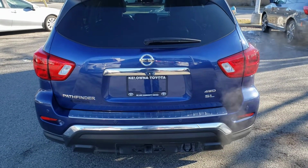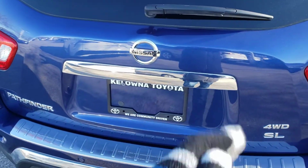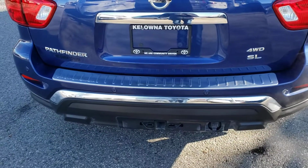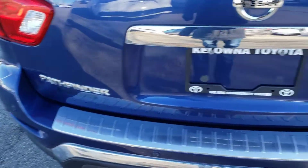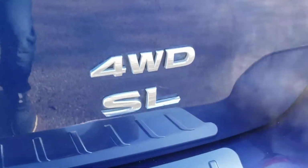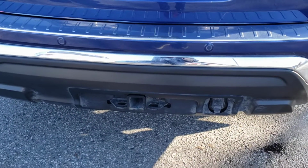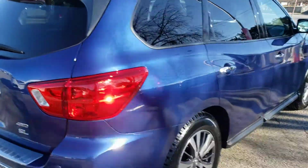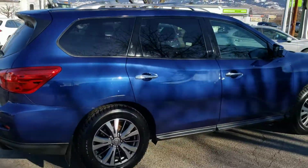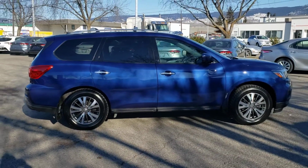Back here you'll also find some additional chrome accents, one just above the license plate there, and one just on the bumper at the bottom there. You've also got the Pathfinder badging, as well as of course the four-wheel drive SL badging. Underneath there you do have the hitch, so this vehicle does come ready to tow. And this vehicle really is in fantastic shape inside and out. So let's go ahead and hop inside and take a look at all those luxurious interior features.